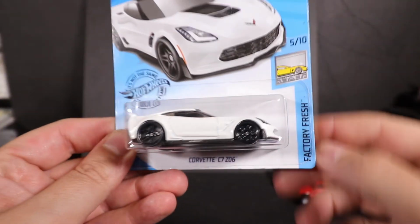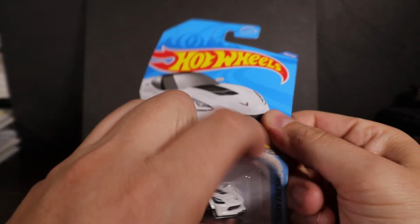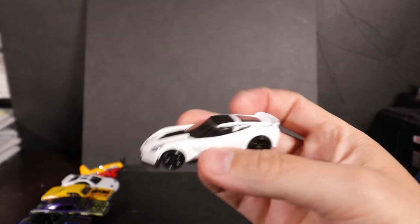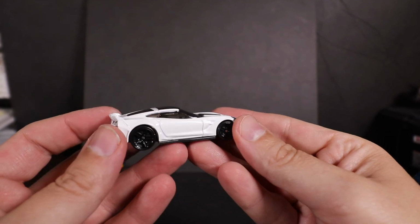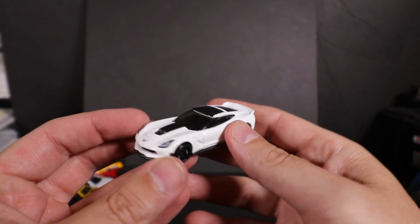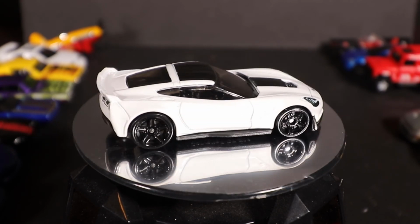And number 200 is going to be the Corvette C7 Z06 in white. And that looks pretty good in white. Nice, clean, simple. You've got taillight detail, headlights, Corvette logo on the front. Looks nice and clean. Good looking for those Corvette folks out there.